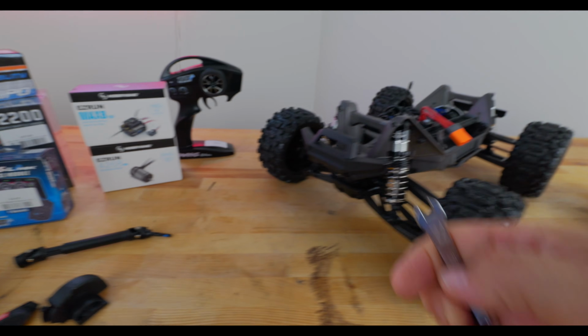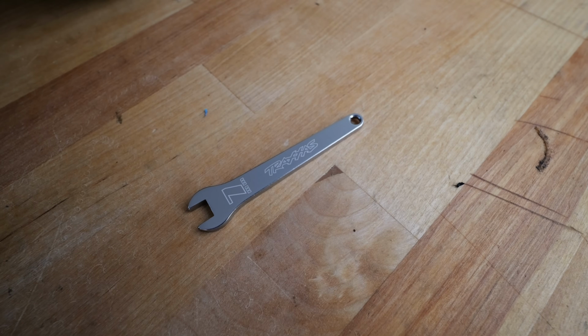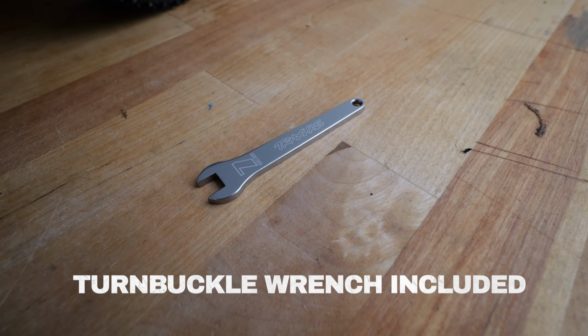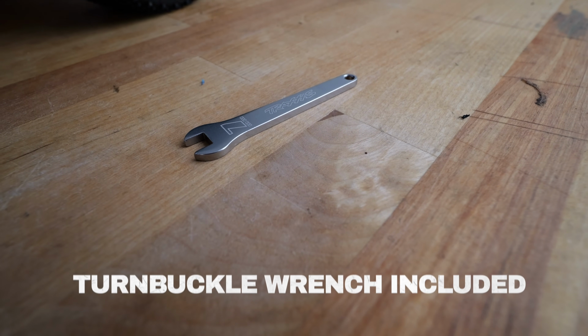Now, if you are needing adjustment, it comes with a beautiful aluminum wrench. You could adjust your toe in and toe out with this wrench here. It's nice, included by Traxxas, and it looks really good.